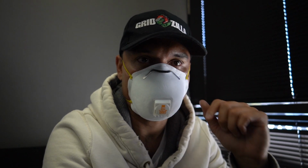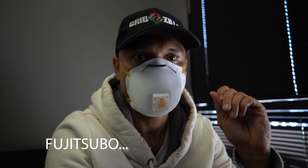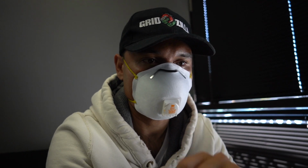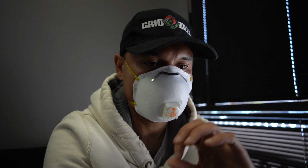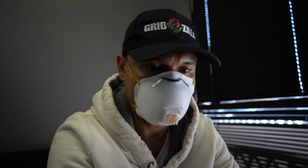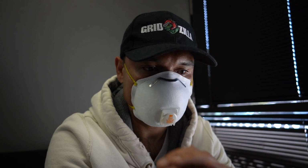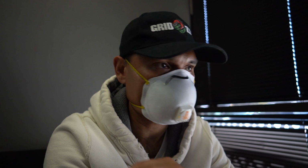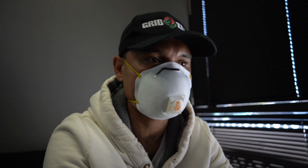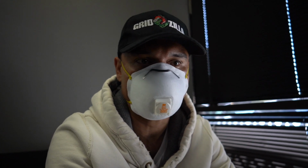I'm picking up the Fujitsubo Legalis R dual tip exhaust for the S2000. It sounds really, really good, and I'll get you guys some sound clips once it's finally installed. But it sounds really good. It's not super loud, which is great. I'm an old man, guys. Like, I don't need the super loud, obnoxious exhaust, which is what's on the S2000 now.